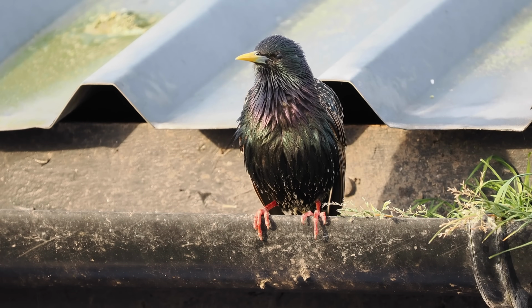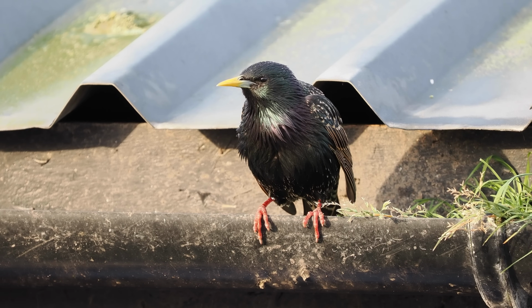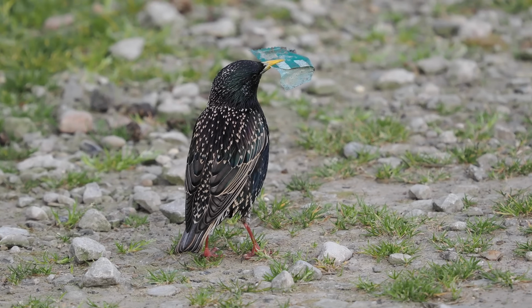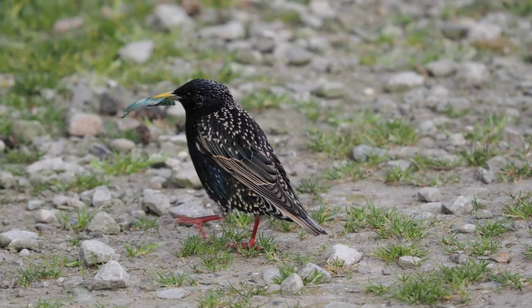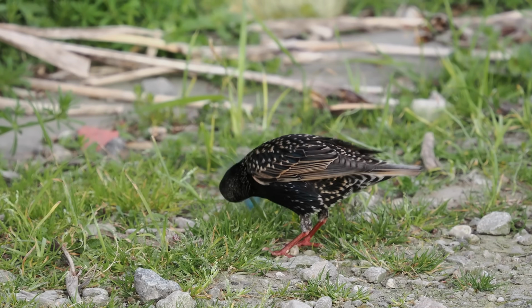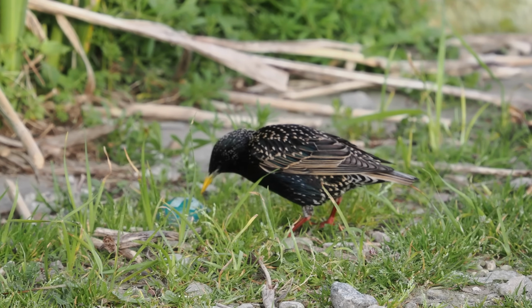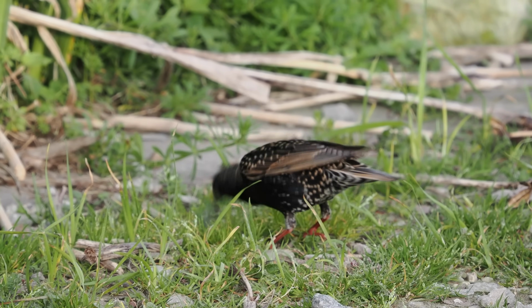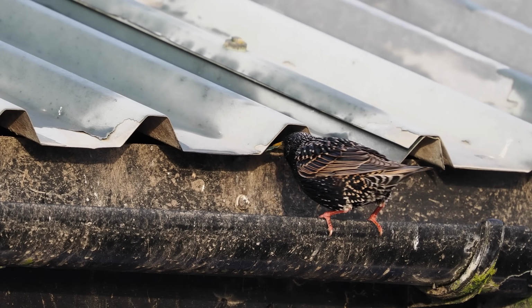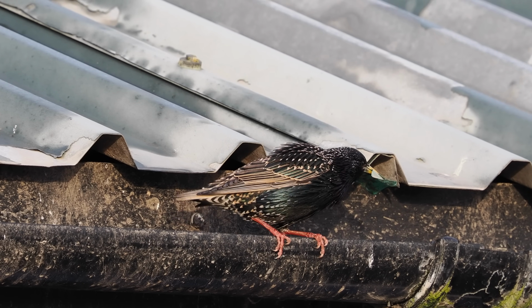Perhaps the starling is generally thought of as quite a dull looking bird, but when the light catches that metallic sheen in the feathers, they're actually quite attractive. Now trying a piece of paper instead of vegetation. I don't think the problem was that it didn't fit, it just changed its mind again.